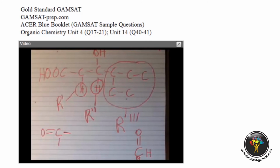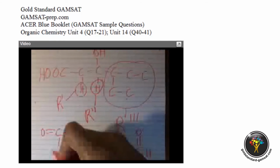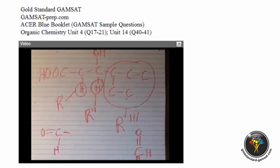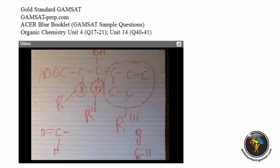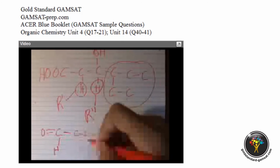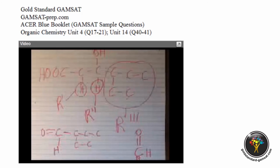So now we just have to insert this. The R double prime is down here, so I put it here, hydrogen. The R triple prime, I take this entire group and I plug it in there. So I pick it up exactly as you see it, and I'm plugging it in. Does everyone see that? You just picked it up and you stuck it in there. They told you where to put it.